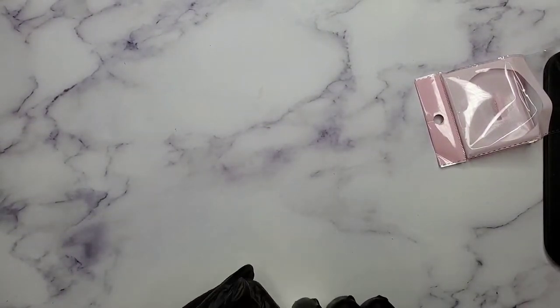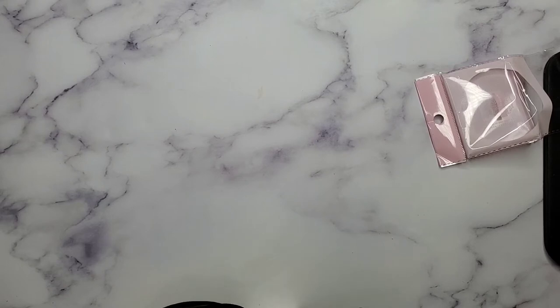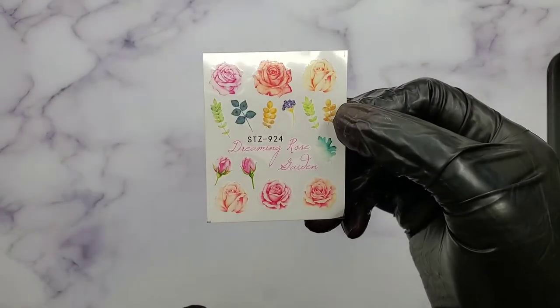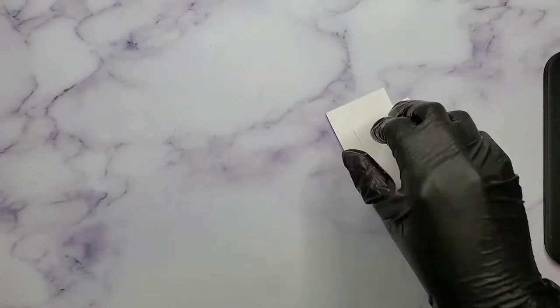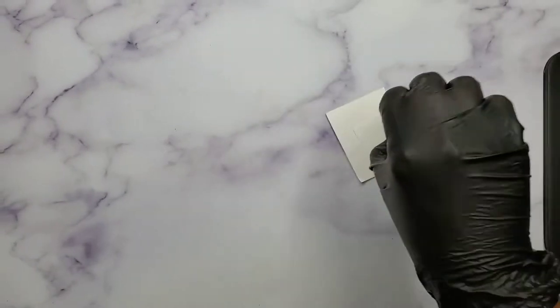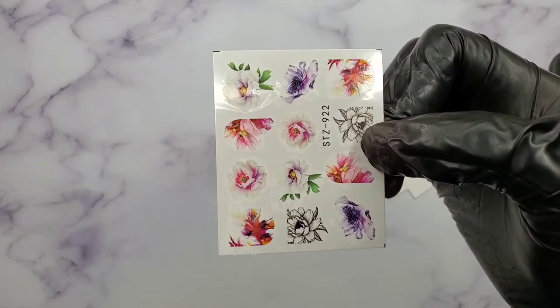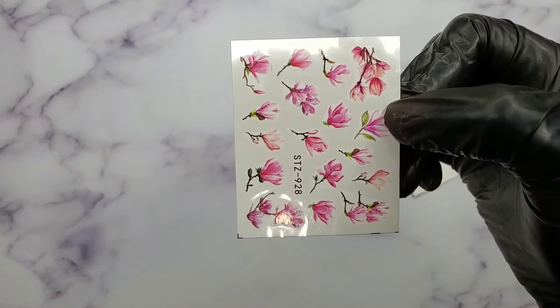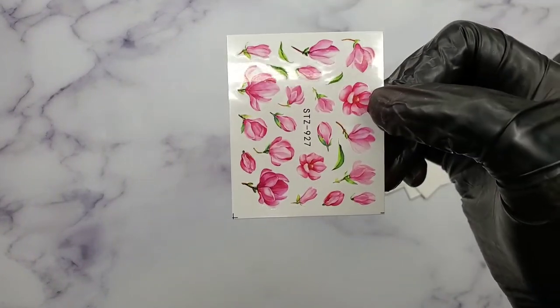Now my next set is actually a bigger pack. I don't know how many are in there. I'm not gonna count that one. I counted this one because it was such a small amount. So this is the other pack. So pretty. There seem to be a lot of pinks in this.